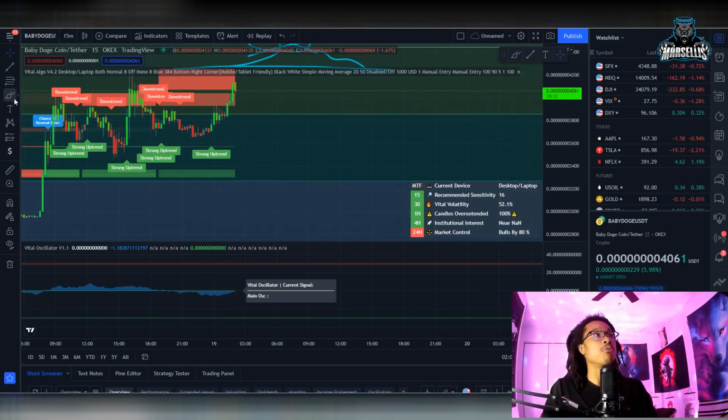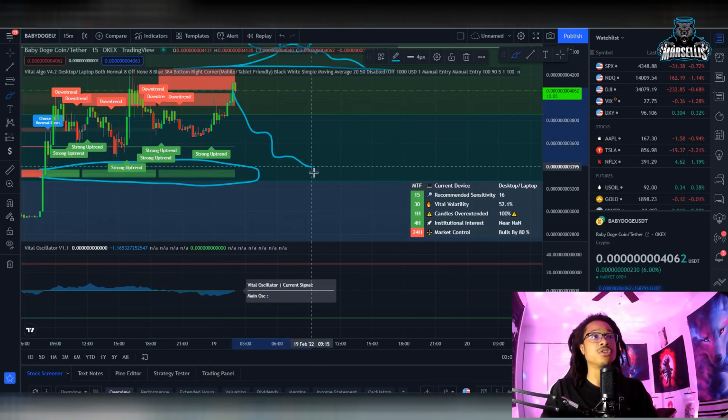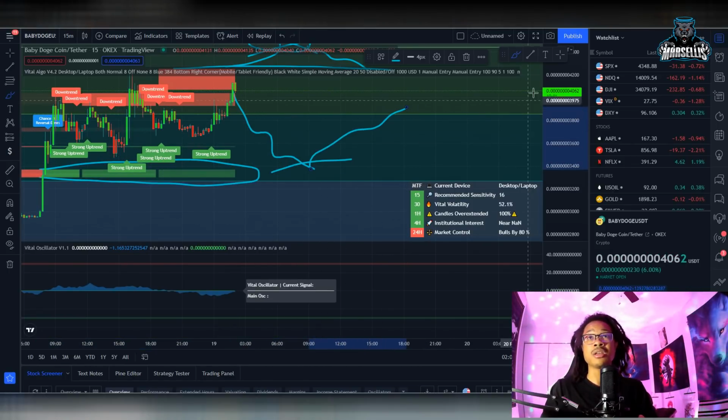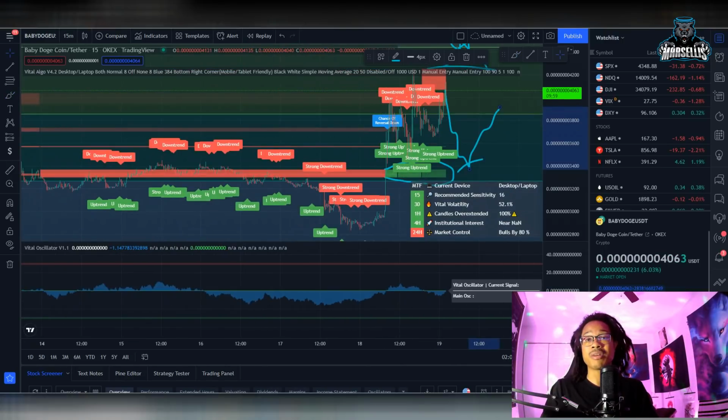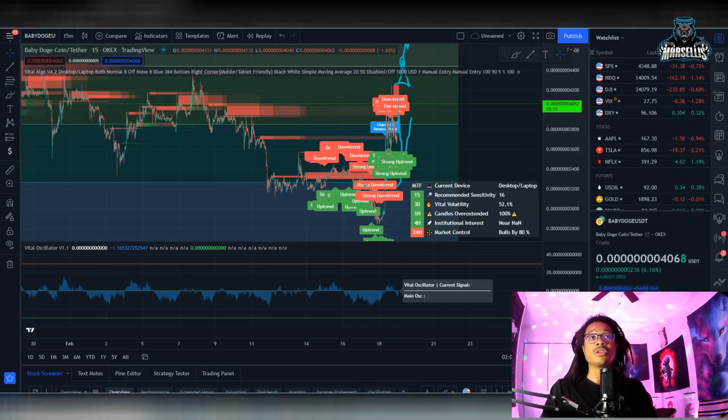And even if we did a pullback here, we have so much demand for Baby Doge around 3.2 that we probably wouldn't even fall below 3.2. We probably stop here and then just start the pump back up, just because of all the demand that Baby Doge has built up around those areas. But anyways, we definitely are going to continue to pump.